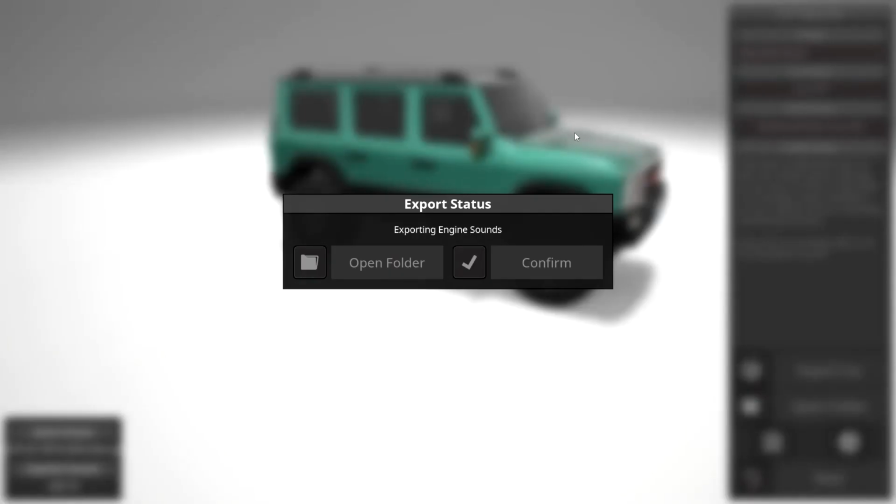Yes. Oh, this'll be the normal one, or the off-road one. Then I'm gonna make one without off-road tires, to say the least.